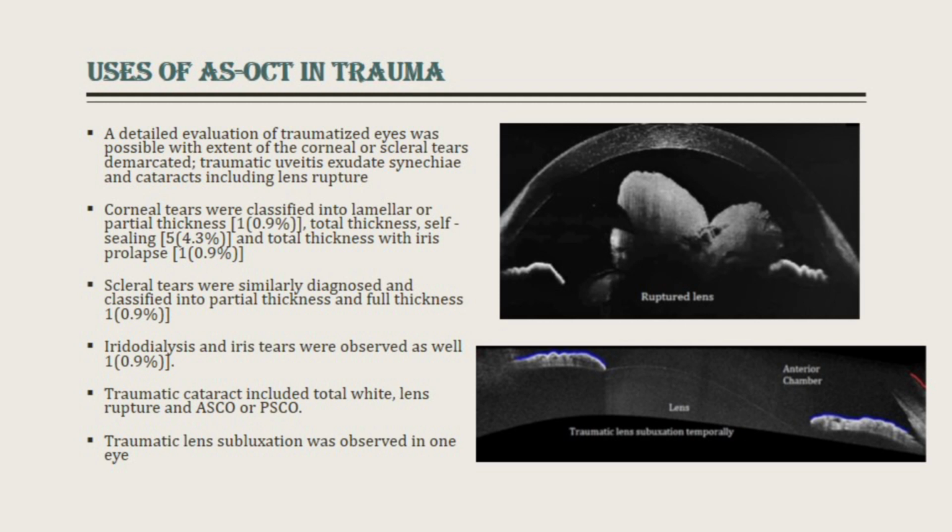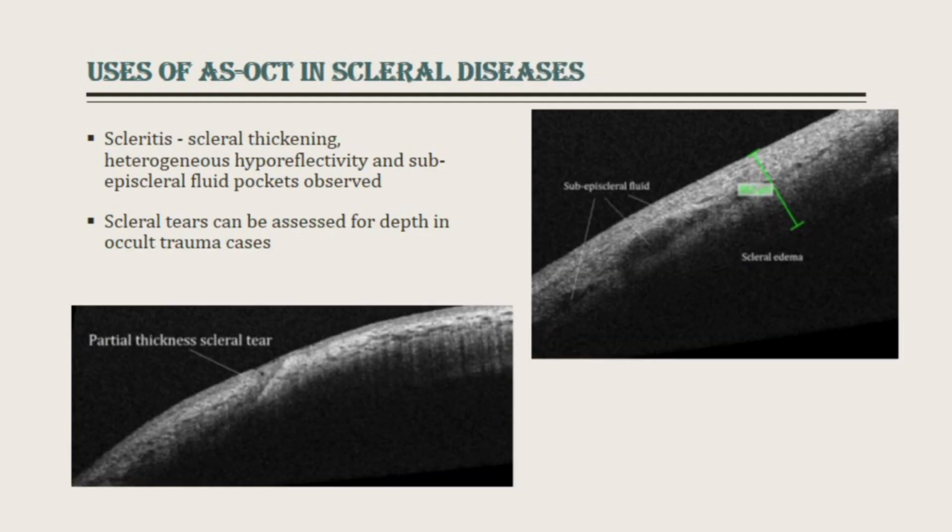In scleritis, we observed full thickness scleral thickening along with subepiscleral fluid pockets and heterogeneous hyporeflectivity, and it is also useful in assessing the depths of the scleral tears and also in cases of occult trauma.